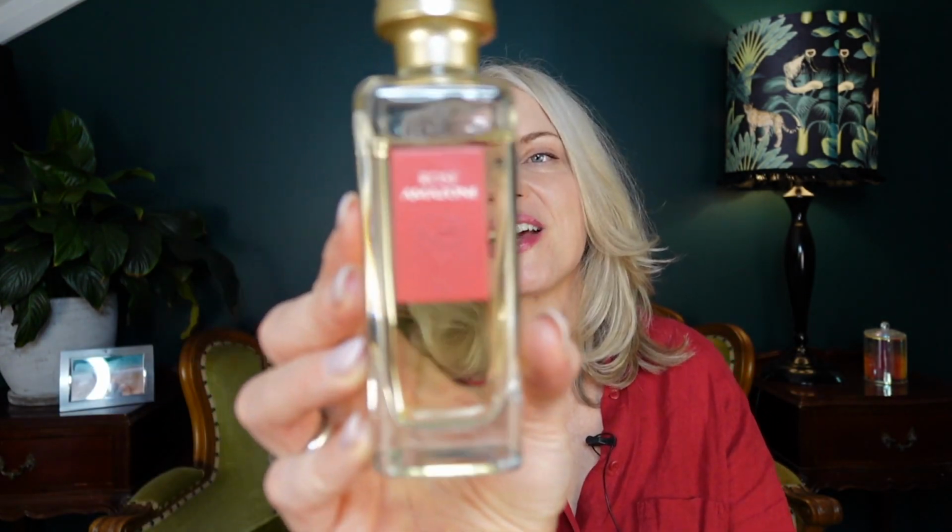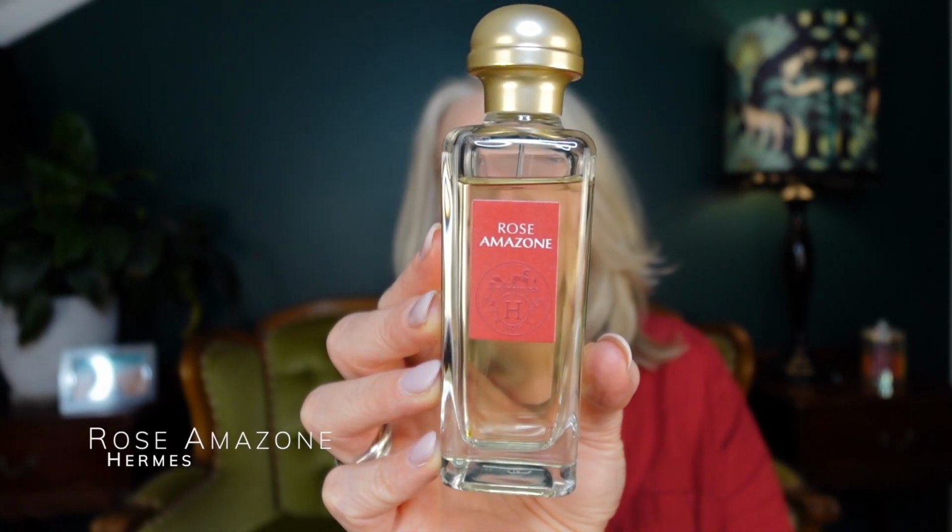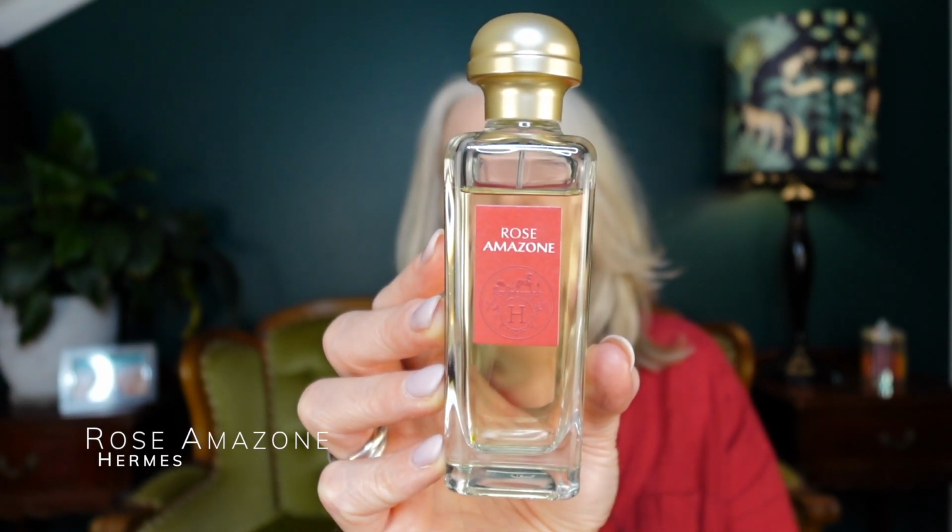This is Rose Amazone or Amazone. I'm not sure if it's just Rose Amazone by Hermes. This fragrance is possibly the most elegant and bougie smelling fruity floral fragrance I have ever smelled. It's got a bunch of fruity notes in the top, things like blackcurrant and red currant and mandarin and a couple of other citruses, I think. It's very tart in the opening, so it's not a fruity floral that opens really sweet. There is sweetness there too, but it definitely has a bit of bite to it.